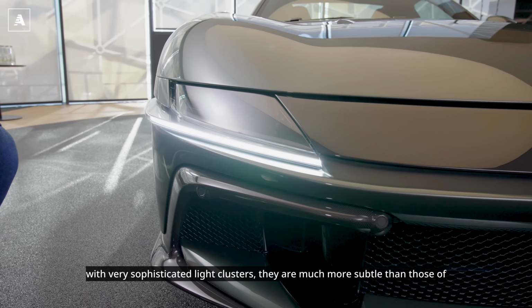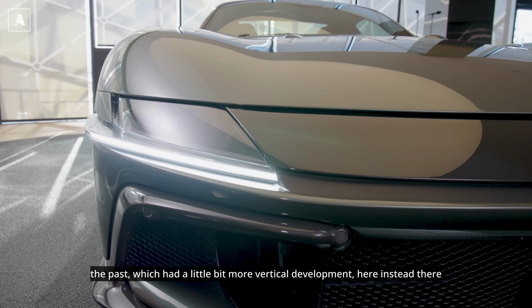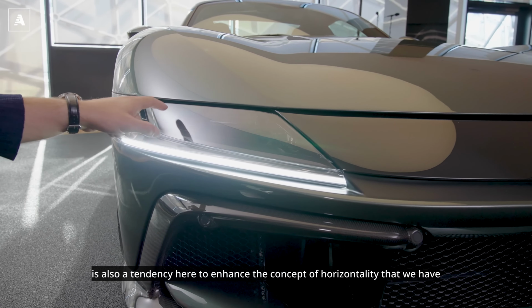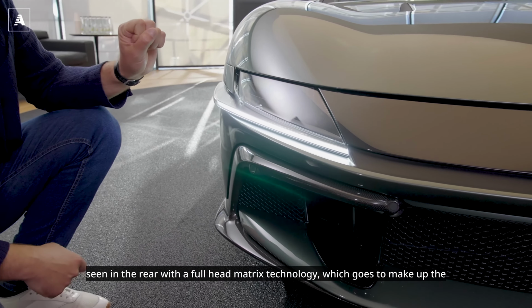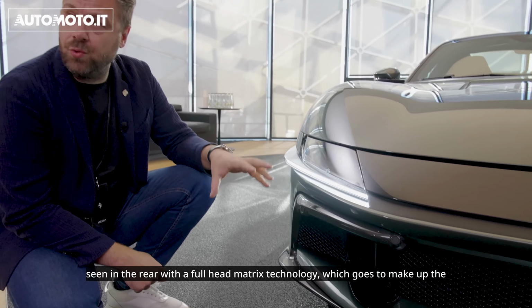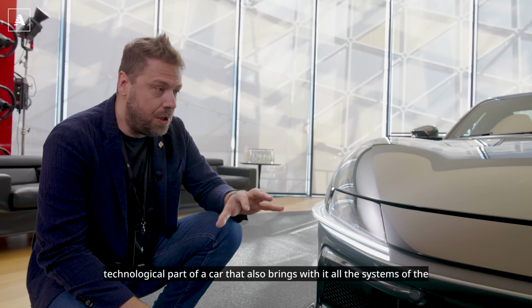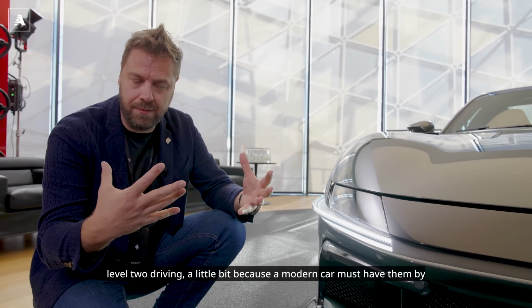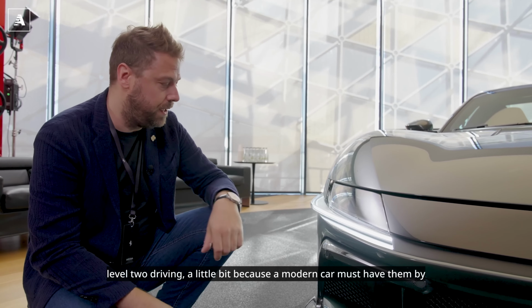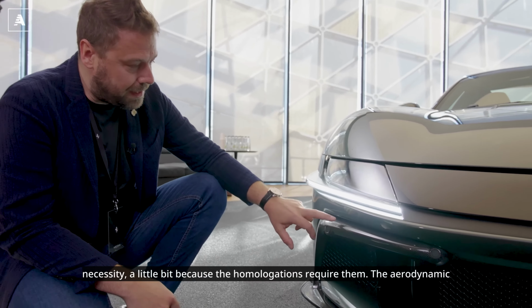They are much more subtle than those of the past, which had a little bit more vertical development. Here instead there is also a tendency to enhance the concept of horizontality that we have seen in the rear with a full head matrix technology, which goes to make up the technological part of a car that also brings with it all the systems of the level 2 driving, a little bit because a modern car must have them by necessity, a little bit because the homologations require them.